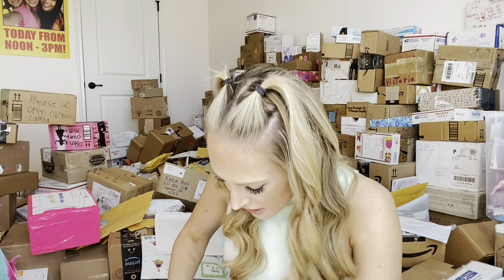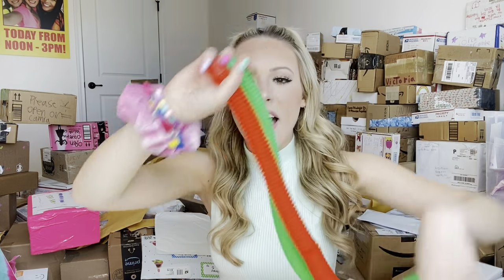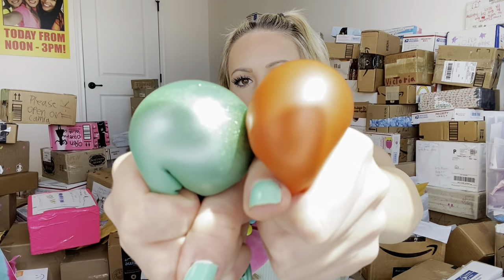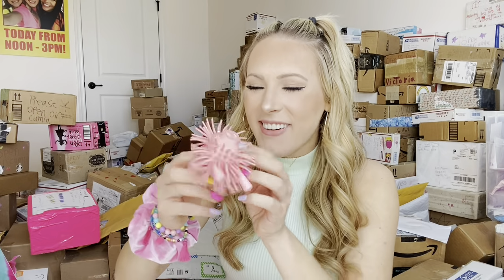Are you kidding me? You guys, she sent me so many fidget toys. First we have a red and green pop tube. Christmas vibes all the way. I love pop tubes. Oh my gosh, then we have these homemade stress balls. Wait, they are so gorgeous. Look at them. Wow. Wait, this is so fun. I'm obsessed with this. It's a little fidget shaggy ball pig. I love him. Oh my gosh. It's a little light up pumpkin shaggy stress ball.